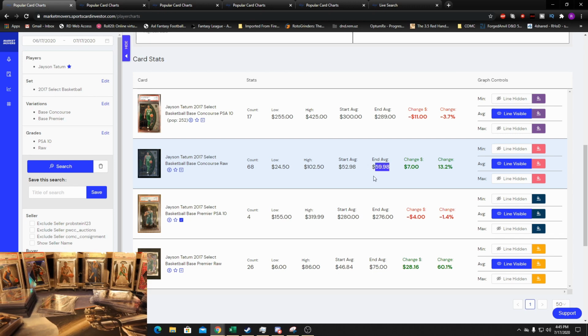And they've shot up to $60. The Premier level Raws are selling for $75, so only $15 more, but it is a decent amount more. And you notice here you could see the pop counts. 68 of these sold. Only 26 of these sold. So they're about a third harder to find, give or take.